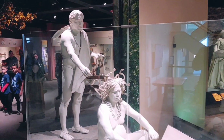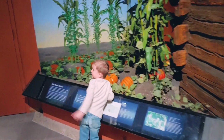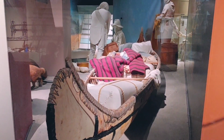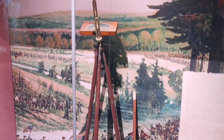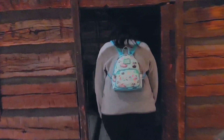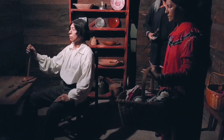At the western door. Jackie, do you want to go inside this house? Come on. This is what it's like to be inside one. Do you think you could live in this house?